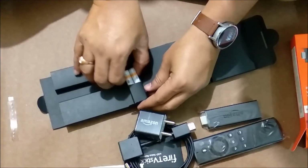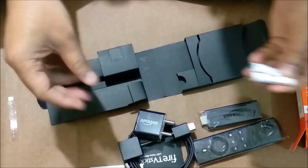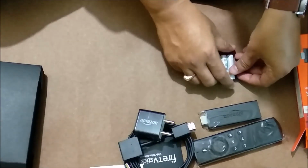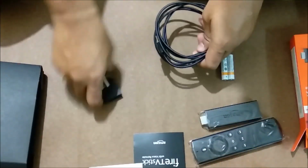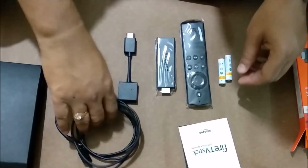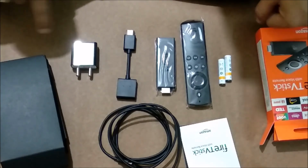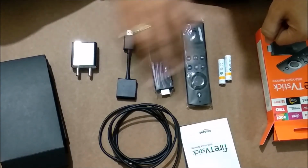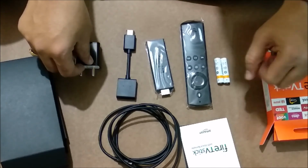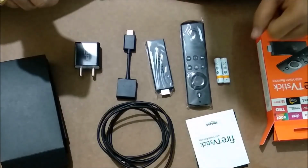And finally we have two AAA batteries given by Amazon Basics. So I think that's about it, friends. So in the box we have all this stuff, a very neat packaging, I have to tell you. I mean, this is really neat packaging. We have the Fire Stick, the remote, the HDMI adapter, and then the power adapter, and two AAA batteries, and of course the power cable. And we also have some documentation or the warranty information.